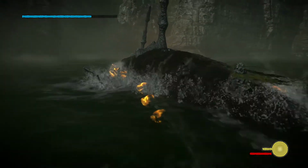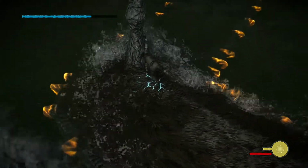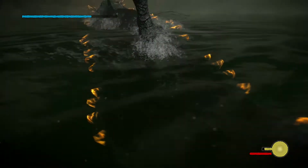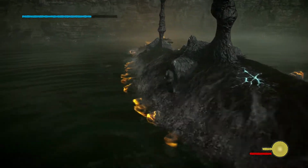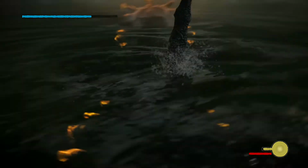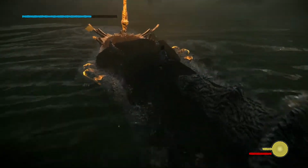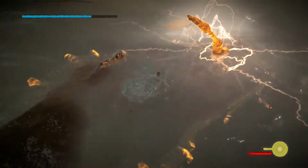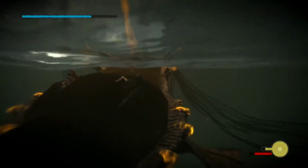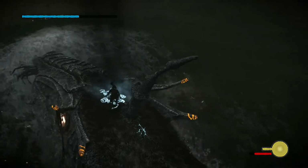It's still shiny back here. Did I not stab him enough back here? Again. Come on, up. Ow. You're a big boy. I got your face now. What are you gonna do about it?